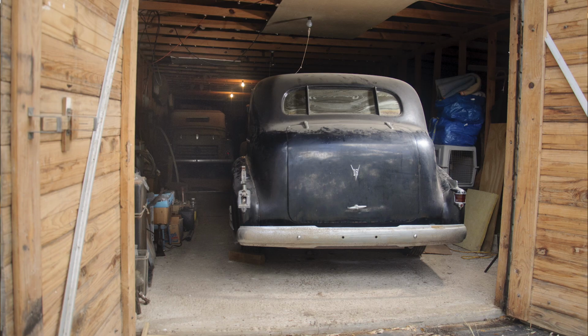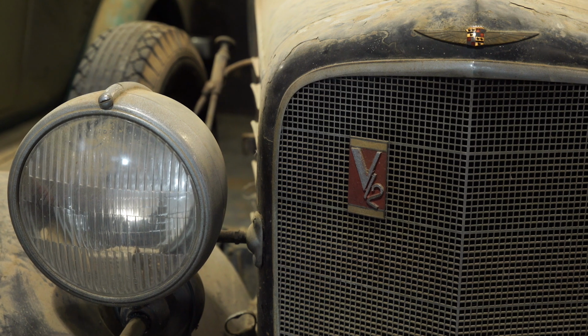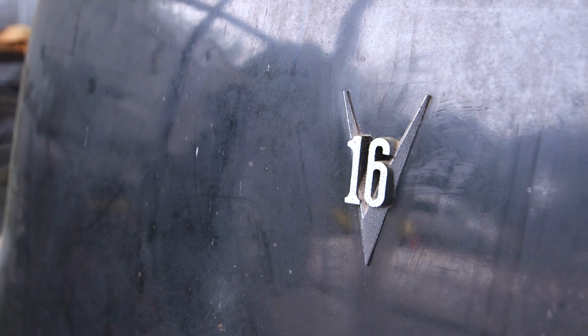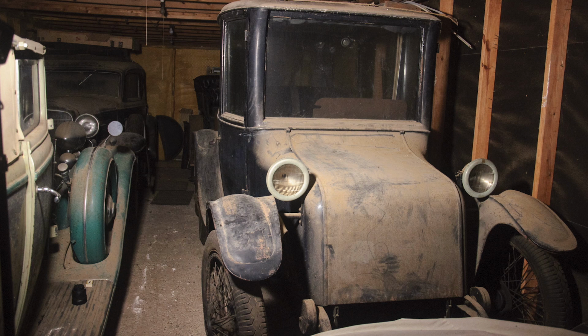The moment that we opened the doors to that barn find was just absolutely amazing. As soon as I saw the little signs of V12 and V16 on the Cadillacs, I knew that there was something very special. One of my favorite, to be honest with you, is a 1923 Milburn Electric. And I think it's one of my favorite because of the story.